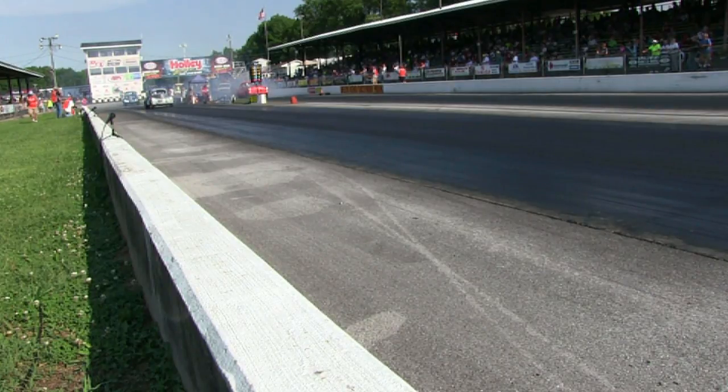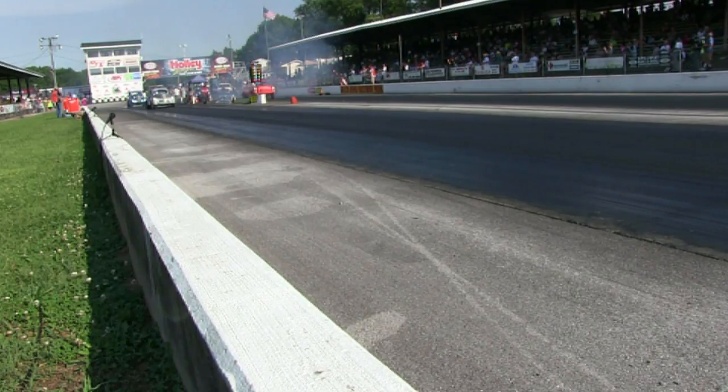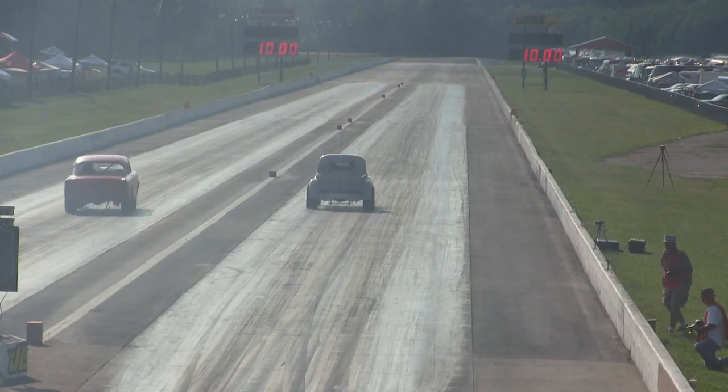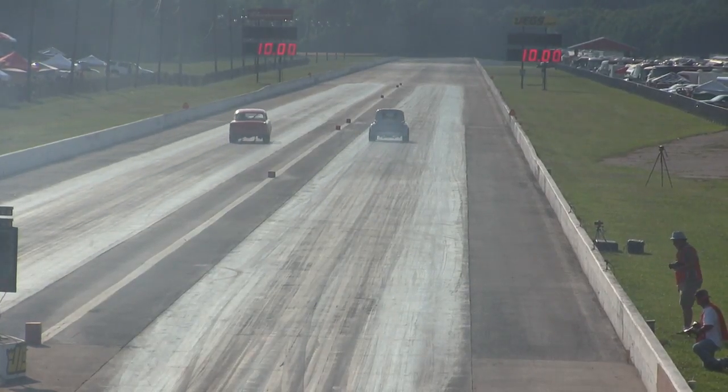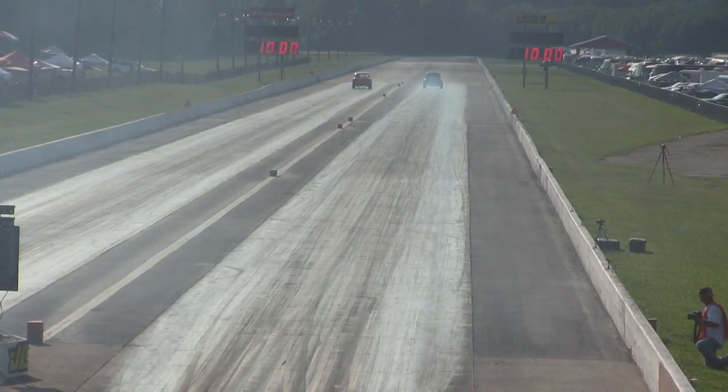It's John Swick from Dayton, Indiana, 55 Chevy. Alongside Joe Bush, the C Geezer Gasser out of Laurel, Mississippi, 40 Willys. The truck, the Overland truck, both of them in the C category, so both of them trying to run 10... know which one left first. Neither one of them really wanted to leave from the looks of that.